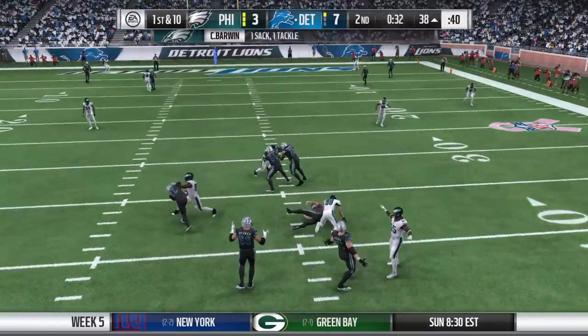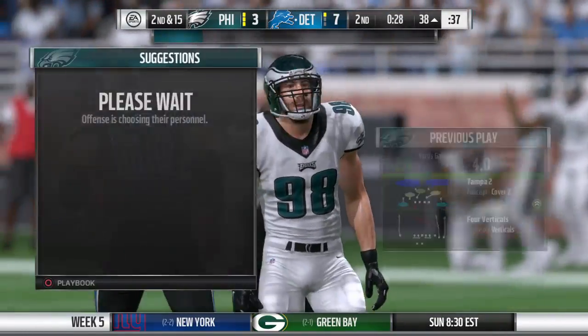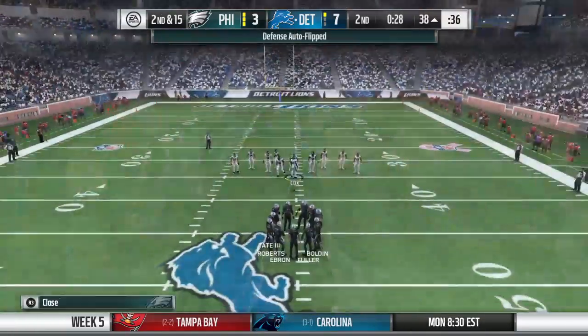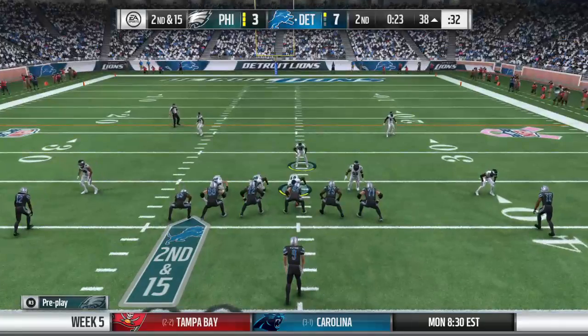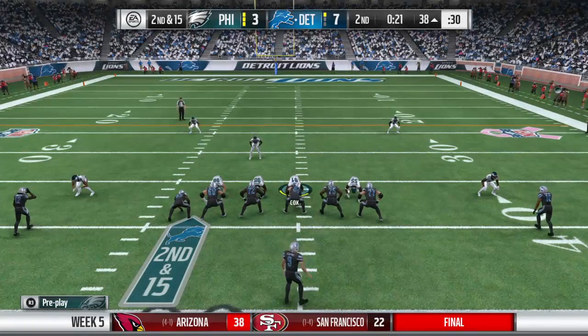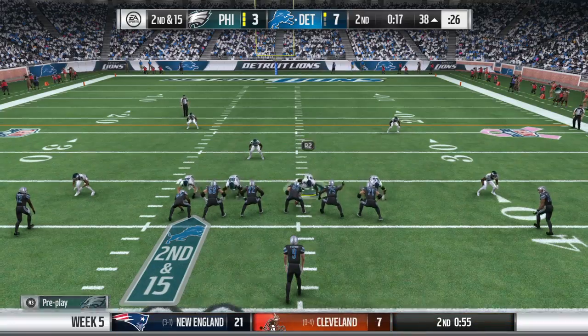And no escaping this time as he'll go down. They got him for a sack. Connor Barwin in there to get him for a loss of 5. Possible run anticipation here as the D-line sandwiches together.